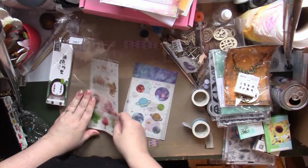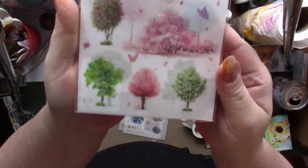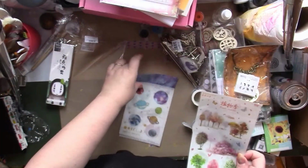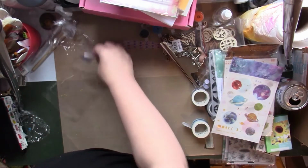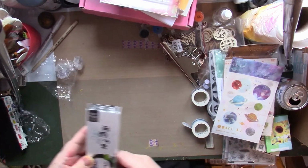And the other one I got is the same, but it is of watercolored trees. And again, I can see that there's 2 sheets in there. Very nice.